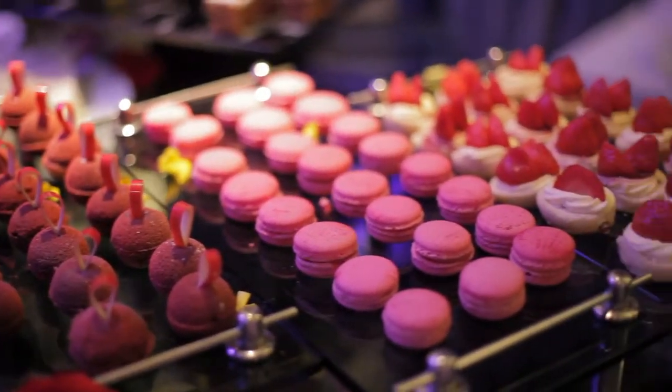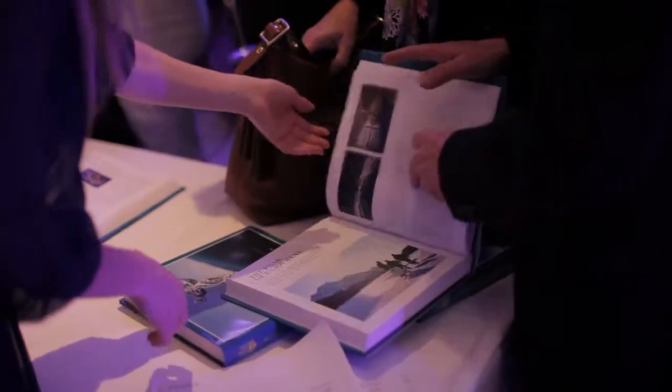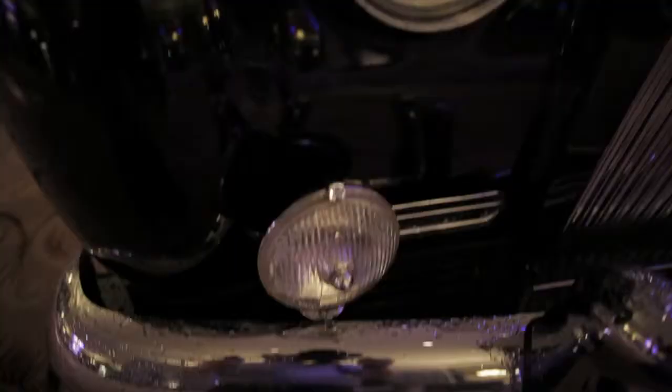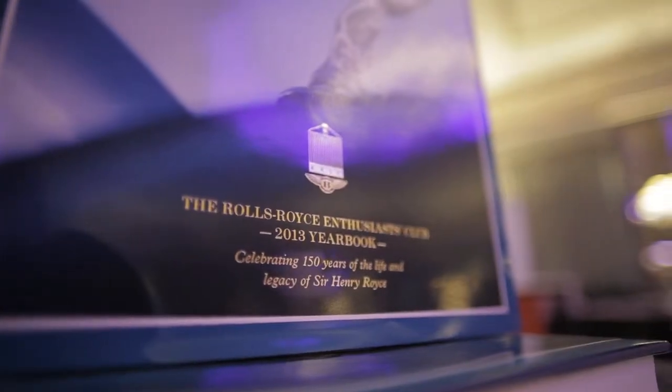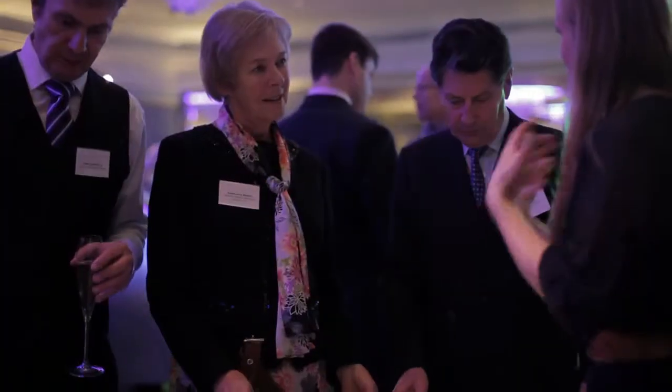It's lovely to see our friends from outside the UK who chase this wonderful Britishness and excellence which very few other brands can produce. And they just love to be associated with the sheer history and heritage of Rolls-Royce and Bentley.